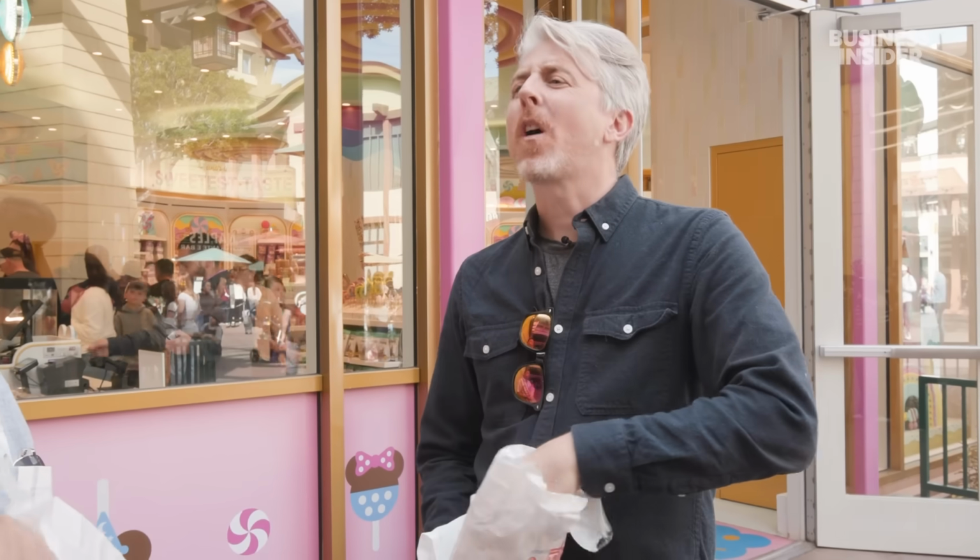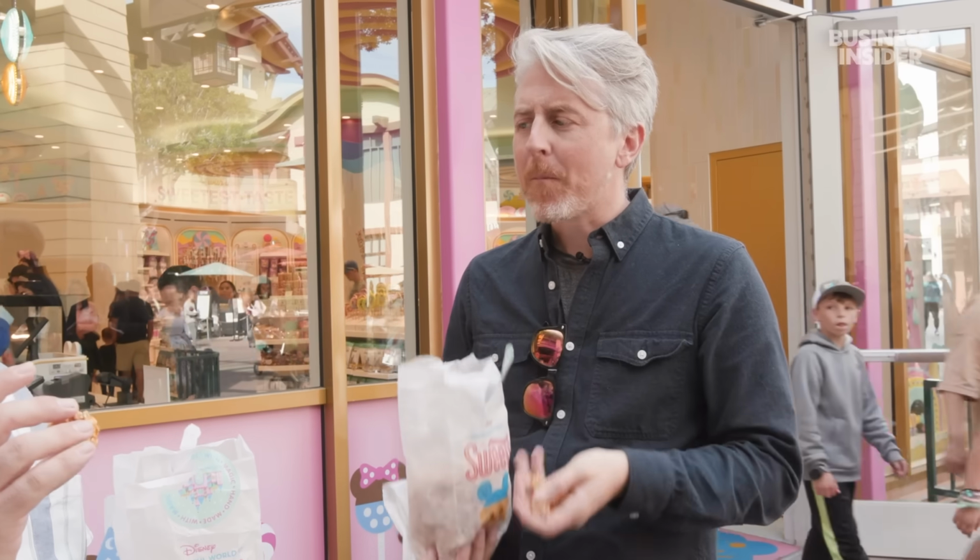Werther's is a known brand, so you know the caramel's top. I would get this on my way out. To me, when I'm missing Disney after my trip, this at home would be a little taste of Disney at home. It's fantastic. It's hefty too, right? They didn't skimp on the caramel. This bag has some weight to it. It's like a pound. Ooh, this is good. It's very good.